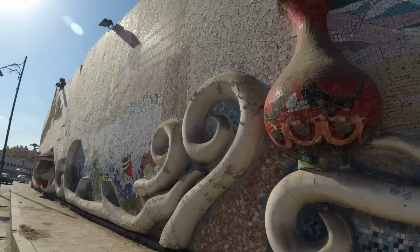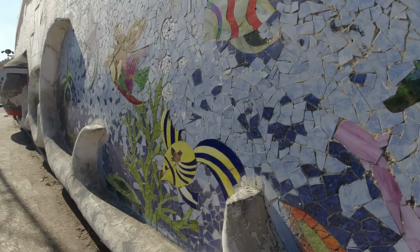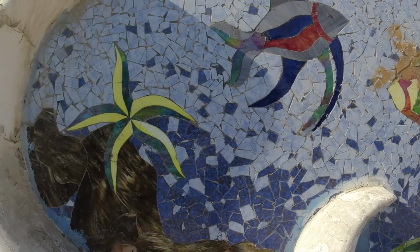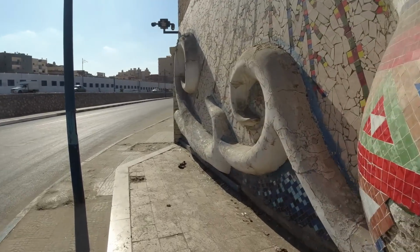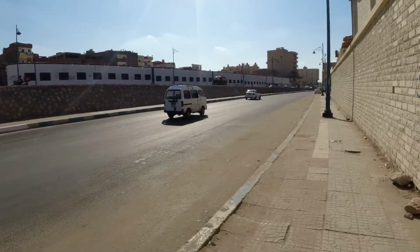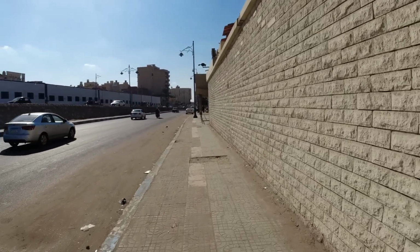So here, a proper mosaic with, you know, the little pieces of tiles. This seems to be more of a representation of the sea with fishes and waves, I guess. All right, so let's walk this way. My hotel is just a like 12-minute or something walk this way, and then we'll get over to the water one way or another. See what it's like there.